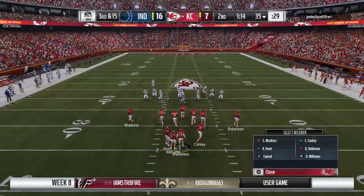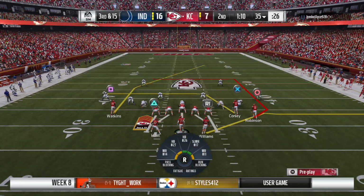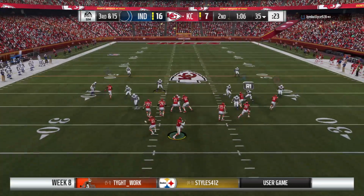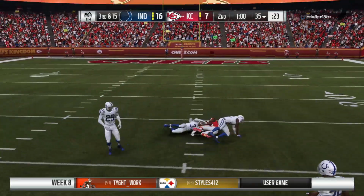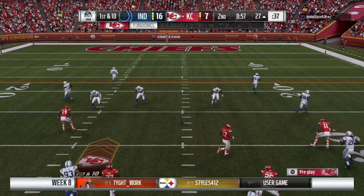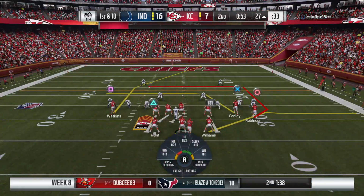Going to need better protection here. Third and long following the sack from Mahomes and company. From the gun, it's Mahomes, and this is caught by Watkins. And he'll go down, but not before getting this inside the 30. They give him a gain of 38. First down now, but that clock rolling.